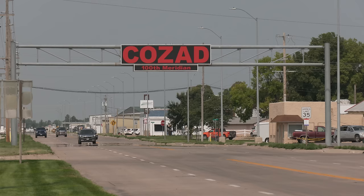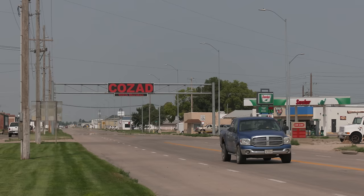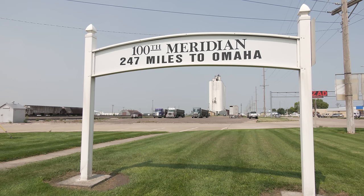The city proudly marks the 100th meridian, which is 100 degrees west of the prime meridian of Greenwich, a line of longitude extending between the north and south poles. It is identified as the boundary between the humid eastern U.S. and the arid western plains.